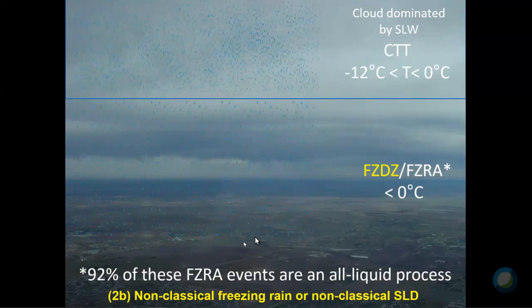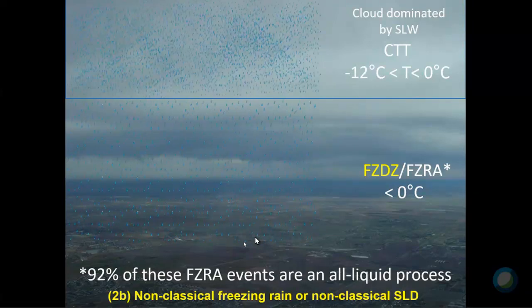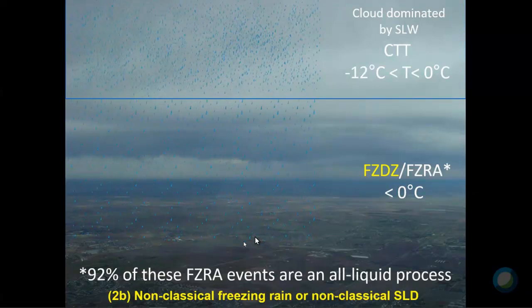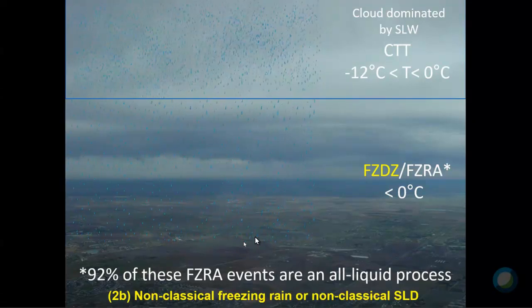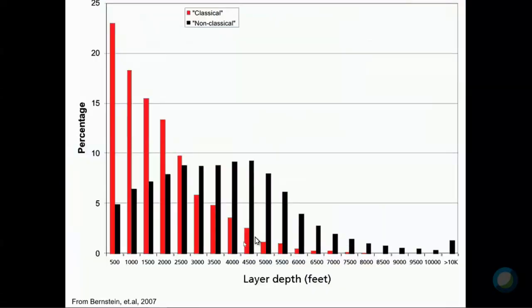And that tends to go against what most pilots are taught. So essentially you're taught the exception and not the rule. This is the rule that we generally see in terms of freezing rain and freezing drizzle events. Here's also a depiction in terms of the depth. Red is the classical structure that you're taught, and the black is the non-classical that we just covered. And this is the percentage of cases that we see in each layer depth.